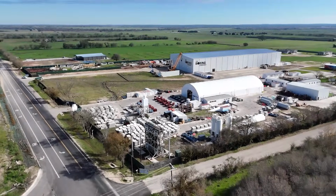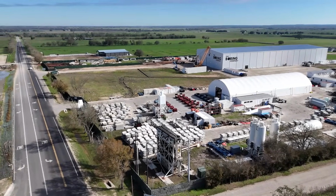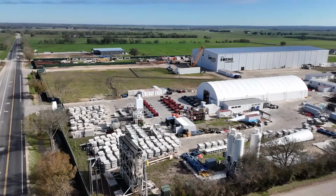The shared history that the Boring Company has with SpaceX is critical to understanding the approach that they are taking towards tunnel boring machines and the boring process.